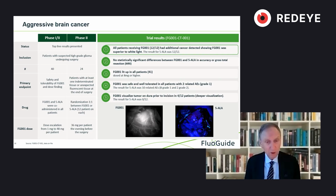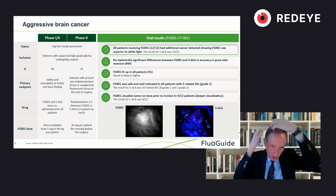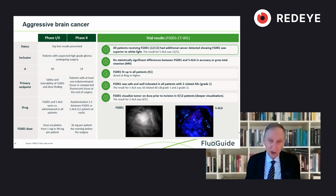And then, as Morten briefly mentioned in the beginning, our technology can see 1 to 2 centimeters into the tissue, whereas 5-ALA can only see 1 to 2 millimeters into the tissue. And that is why the 2 images of the same tumor, it's the surgeon that had opened and gone through the dura and is now on the surface of the brain. And on the left, the surgeon can already see in depth where the tumor lies, whereas with 5-ALA, the surgeon cannot see that. That is only once the surgeon starts to do the dissection.